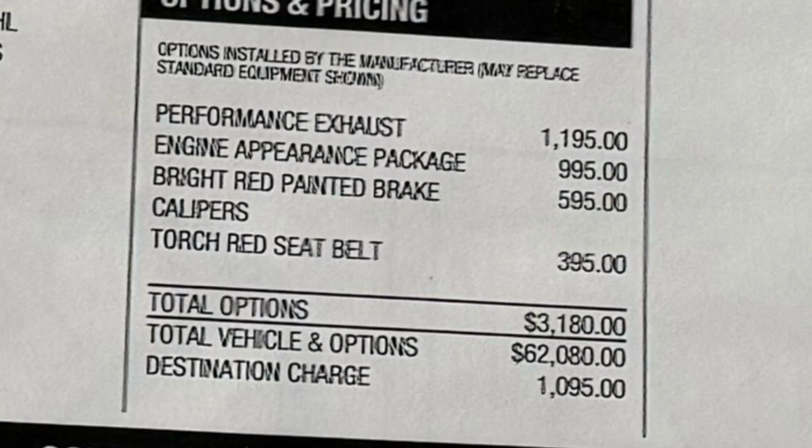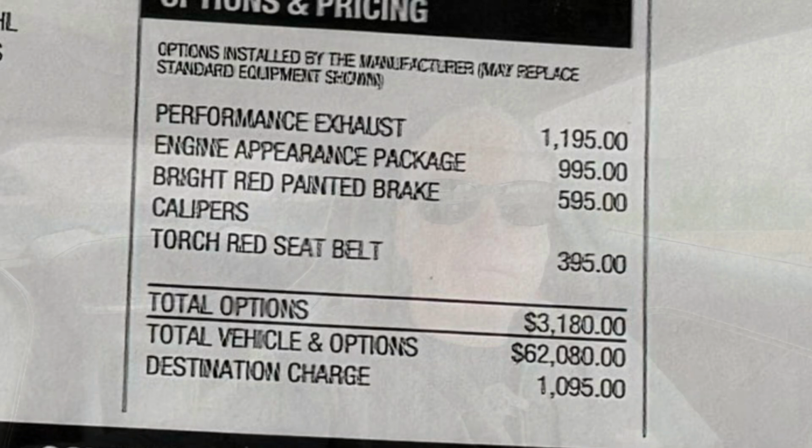Now this is a lightly spec'd 1LT. So I special ordered this from McMulkin Chevrolet in New Hampshire, and I purchased the performance exhaust, the engine appearance package, the bright red painted calipers, and the torch red seat belts. I paid MSRP, which was just over $62,000.